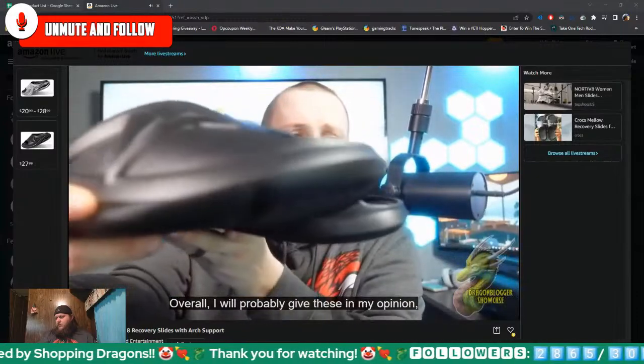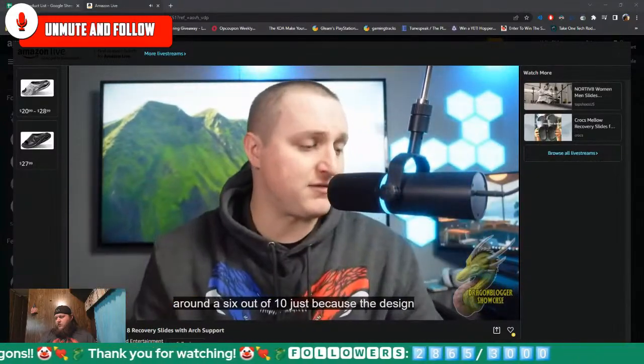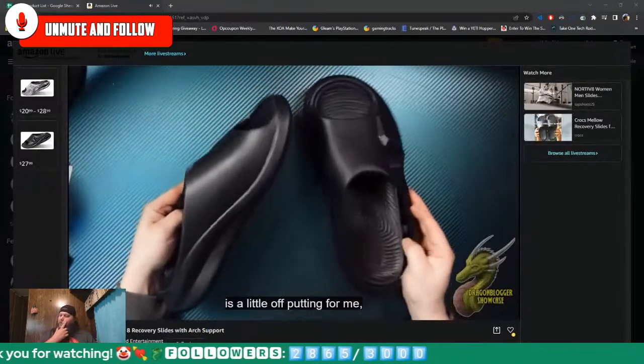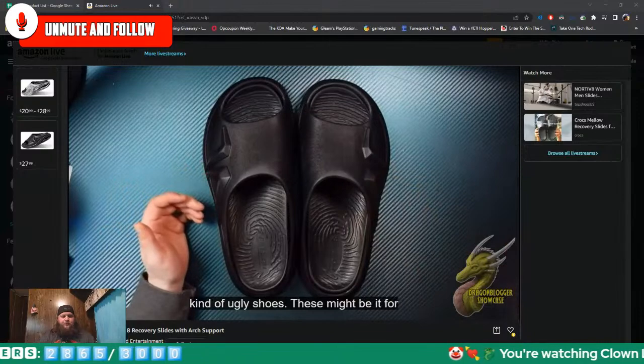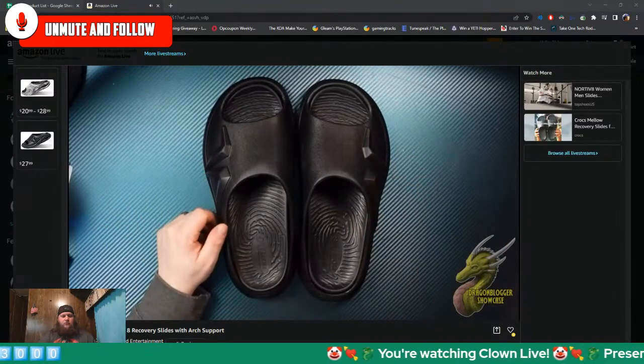Overall, I would probably give these, in my opinion, around a 6 out of 10 just because the design is a little off-putting for me, but they are extremely comfortable. So if you guys want some comfortable, in my opinion, kind of ugly shoes, these might be it for you.